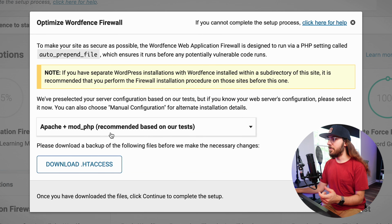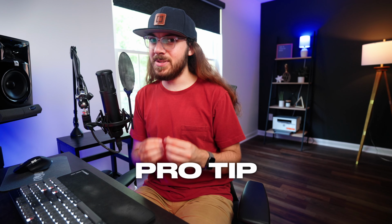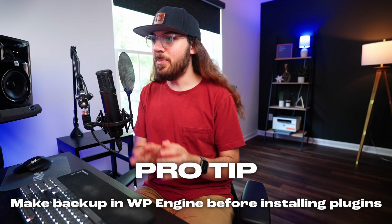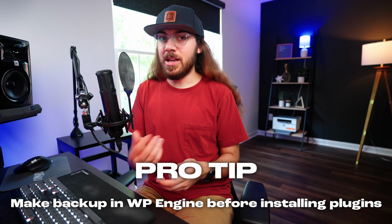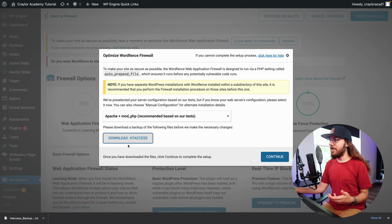We have the one that says recommended based on our tests. I will always download this .htaccess file as a backup in case something goes wrong. But honestly, pro tip, what I would probably do is make a backup in WP Engine before you install WordFence. That way, if something does go wrong, you can just restore the backup with one click in WP Engine instead of having to manually piece things back together. But I like to download the .htaccess file anyway, because why not?